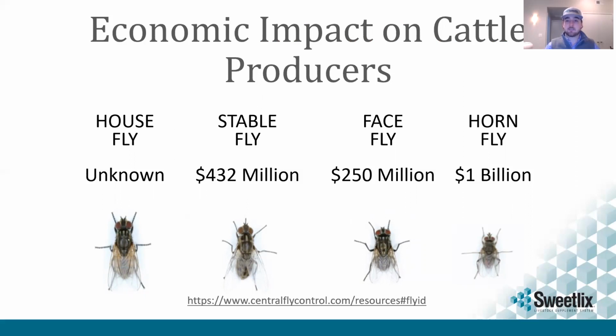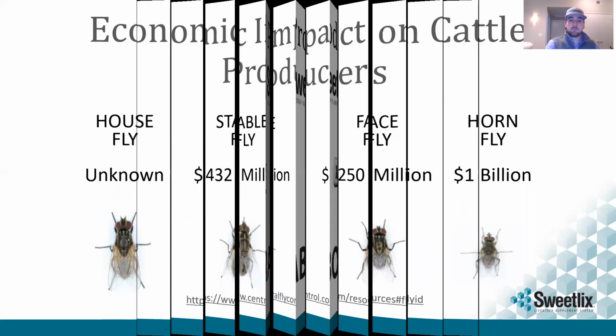And I attached a link there at the bottom, and I use it myself. It kind of gives different aspects of the different flies. It's a really, really good resource. I highly recommend you use it.